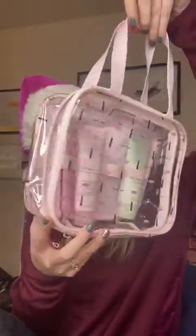Okay, and then yesterday was day 3. On day 3, I showed you this cute travel bag. And this is $16. It's a great add-on because you can stick things right in it. So then you don't even have to wrap it. I mean, that makes it so easy. Isn't that adorable?